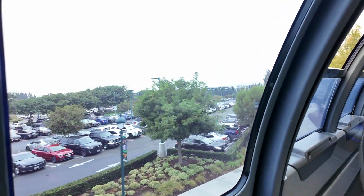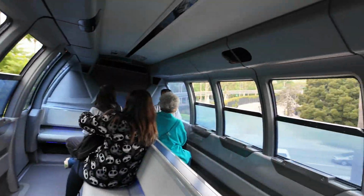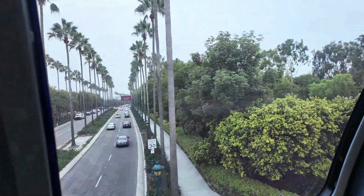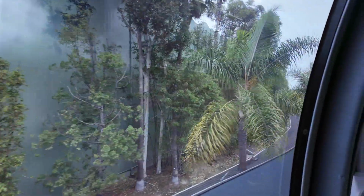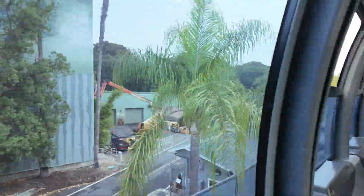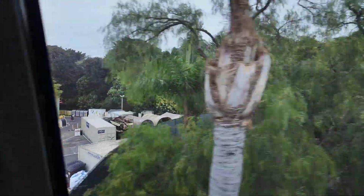To those of you who have just joined us, welcome aboard the Disneyland monorail. For your safety, please remain seated, keeping your hands, arms, feet, and legs inside the cabin. Watch your children, and no smoking, please. We're now en route to our final stop, the Tomorrowland monorail station. Along the way, you can get a bird's eye look at the Downtown Disney District, Disney's Grand Californian Hotel and Spa, and Disney California Adventure. To the left of the monorail is the main entrance of Disneyland, the happiest place on Earth.